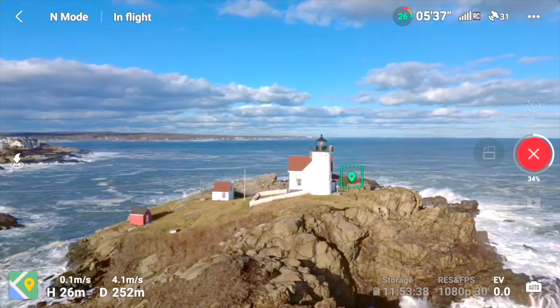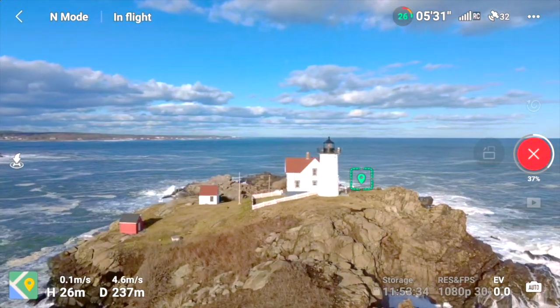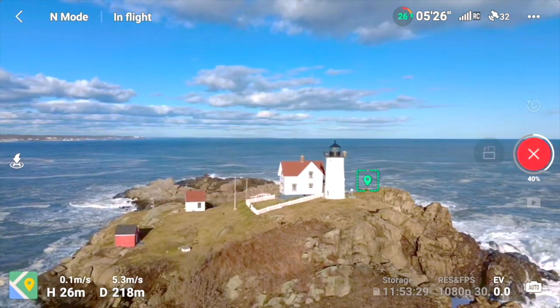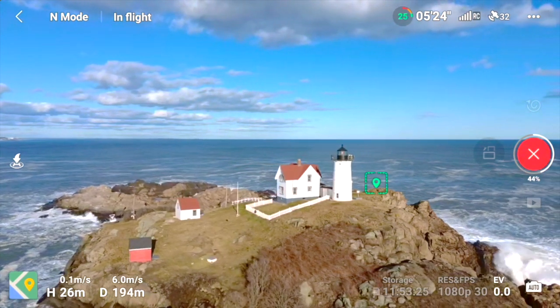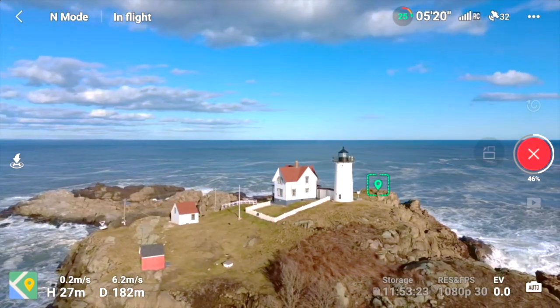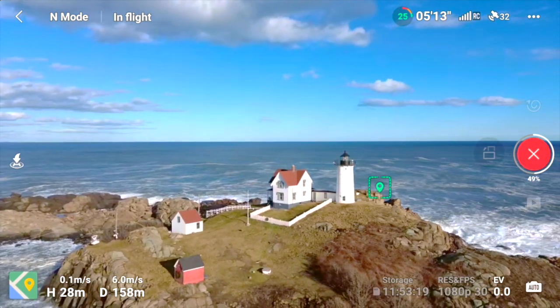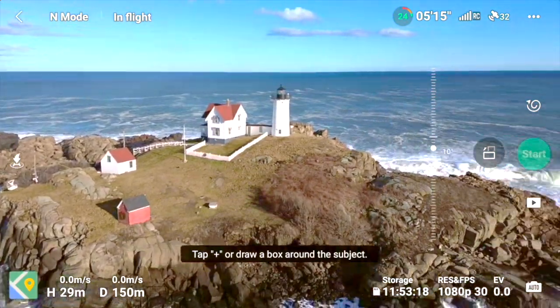As you can see, as we circle around the light, the light does get blown out. The lighthouse does get blown out a little bit here. So once again, I think I'm most happy with the angles from the other side of the light. You can even see the solar glare coming around that red shed. But either way, this drone really can handle some great dynamic range considering it doesn't have a neutral density filter.